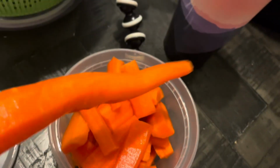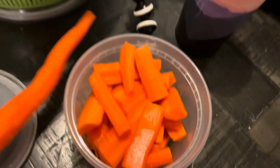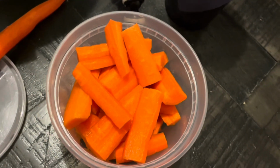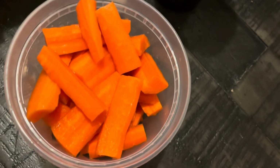And I'm just going to eat this one right now just because it's not going to make a whole lot in a cup. It'll probably be like 1/4 of this. So I'm just going to go ahead and eat it as a snack. And I'll take these to work tomorrow.